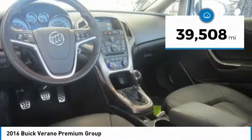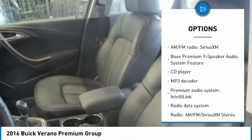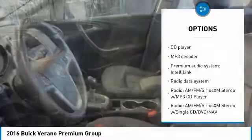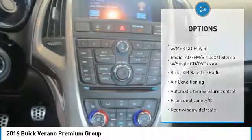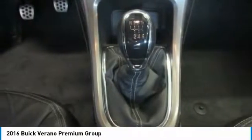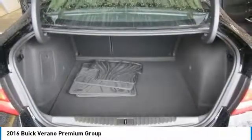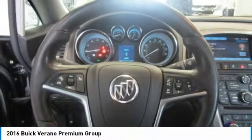Here are some of this vehicle's great options: traction control, air conditioning, dual airbags, alloy wheels, power steering, one owner, four-wheel disc brakes, universal garage door opener, CD player, compass. If affordable style and reliability are what you're looking for, this vehicle couldn't be more perfect. Drive it today.